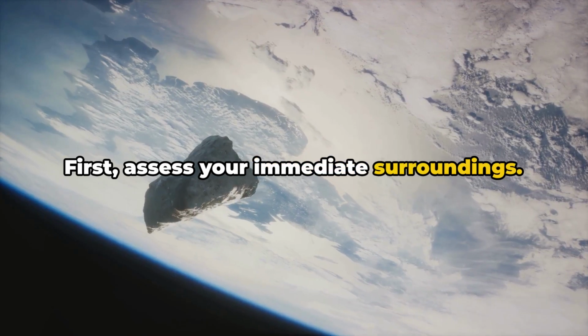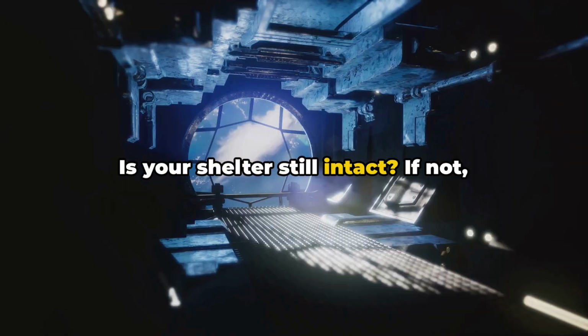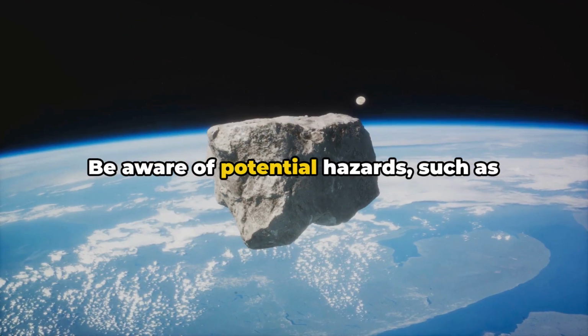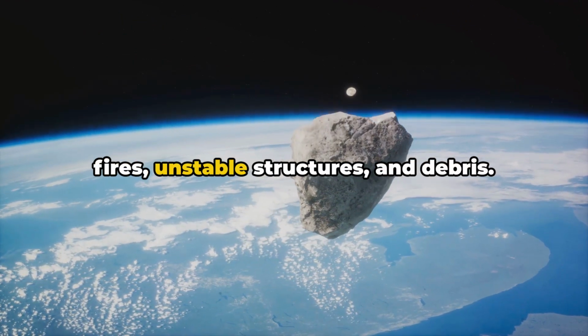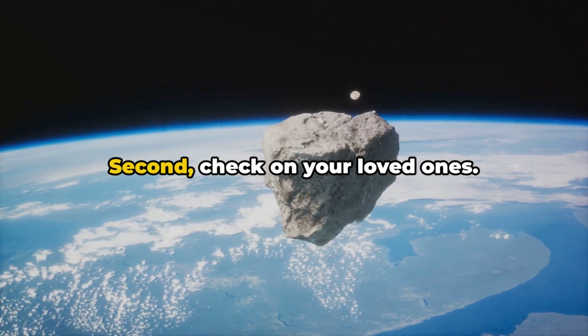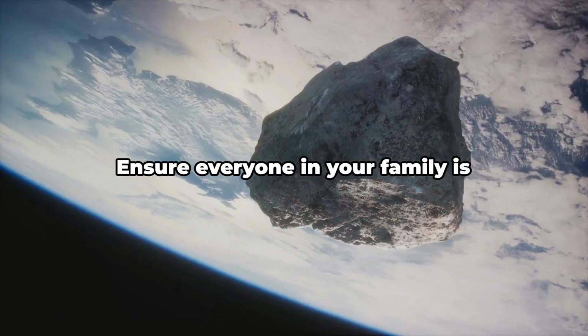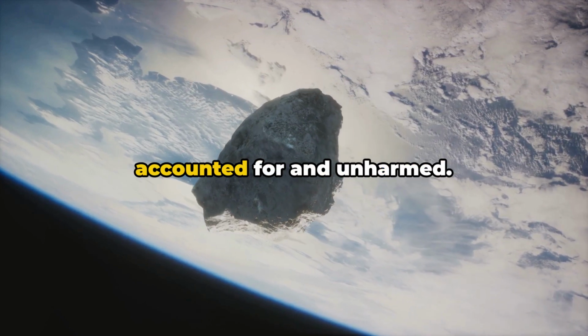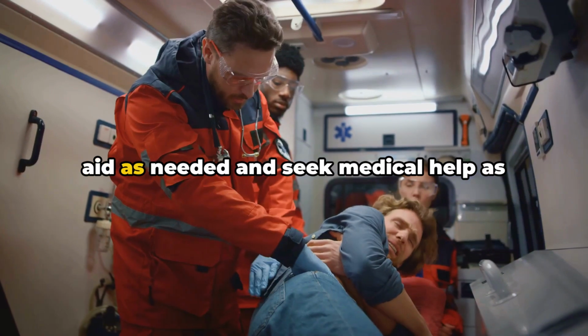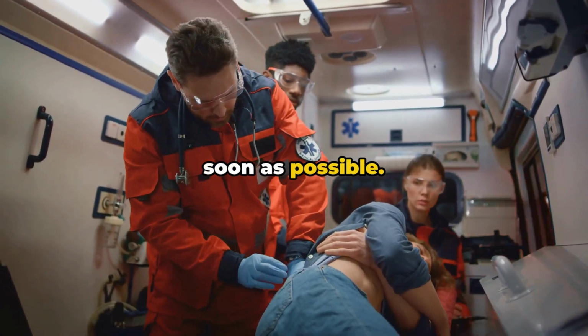First, assess your immediate surroundings. Is your shelter still intact? If not, seek another safe location. Be aware of potential hazards, such as fires, unstable structures, and debris. Safety should always be your priority. Second, check on your loved ones. Ensure everyone in your family is accounted for and unharmed. If anyone is injured, administer first aid as needed and seek medical help as soon as possible.